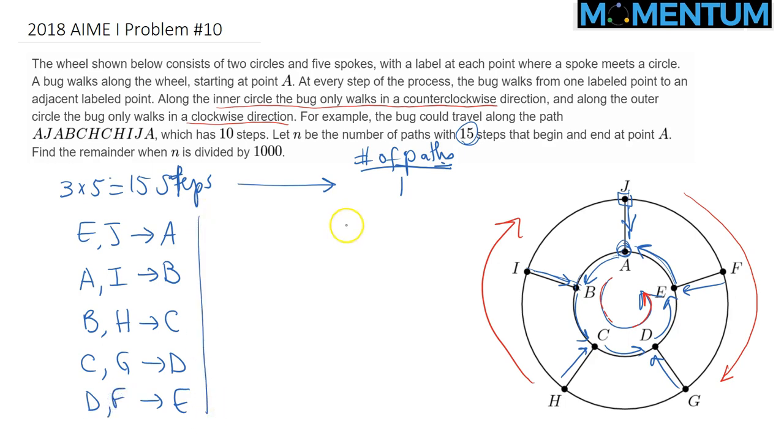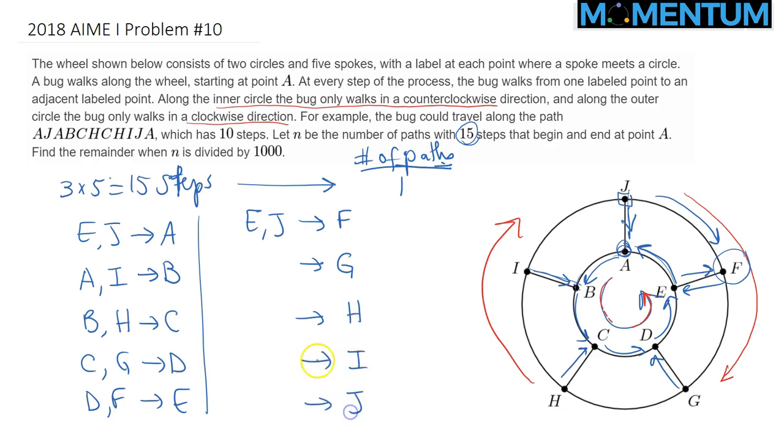And you can end up in E, for instance, coming from D or from F. Let me continue this way. How about ending up in F? Well, I can end up in F coming from E or, going clockwise, from J. How about ending up in G, H, I, and J? Let's quickly do that. You can end up in G if you were previously at D or F, in H if you were previously in G or C, in I if you were previously on H or B, and finally, in J if you were previously on A or I.